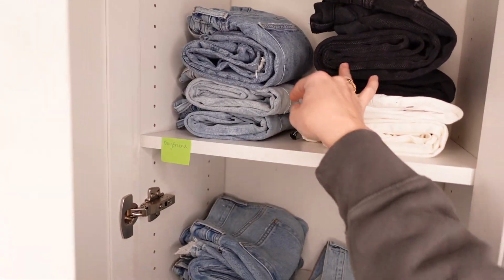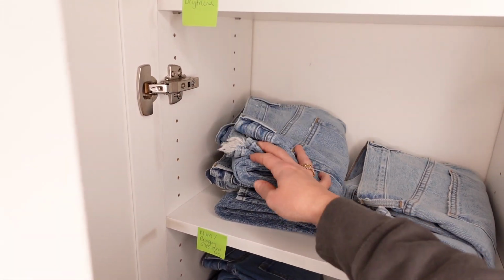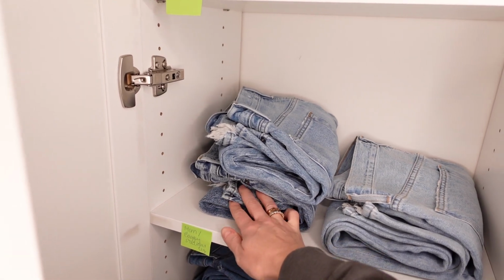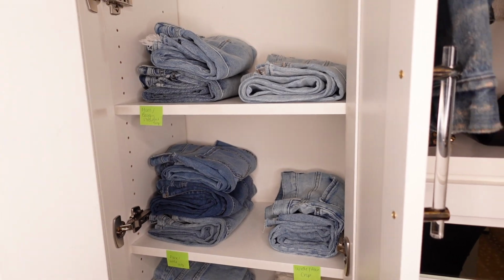But when you fold them like this too, you can see the hem of the jean, which also tells you a lot about what they are and helps you pick them out faster. Okay, so let me show you how to fold these. All right, y'all, so here's what.